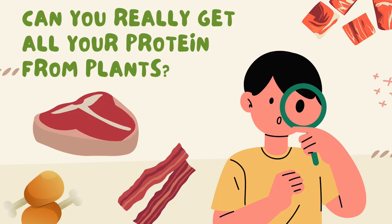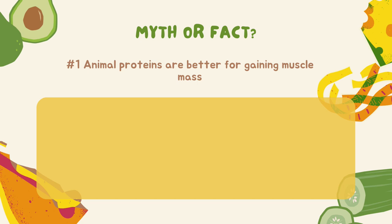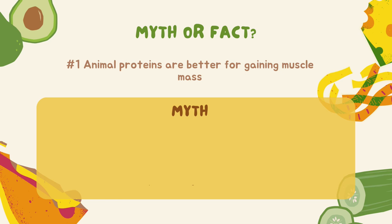So now I want to spend a little bit of time addressing some common misconceptions when it comes to plant-based proteins specifically. We're going to do a small interactive activity called Myth or Fact. I'm going to put a statement on the screen, and you can tell me if you think this is a myth or a fact. So the first one: animal proteins are better for gaining muscle mass. Myth. Yeah, okay, you got it.